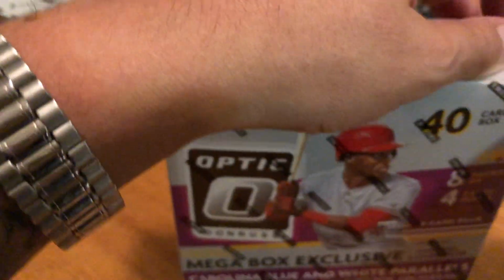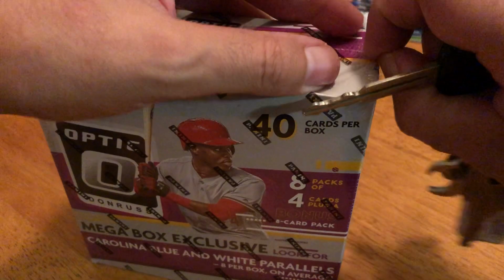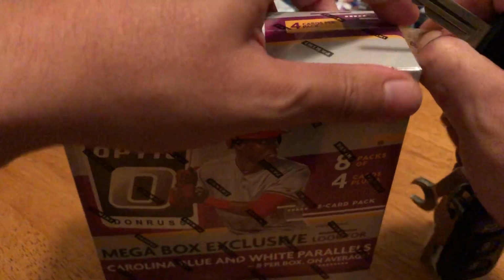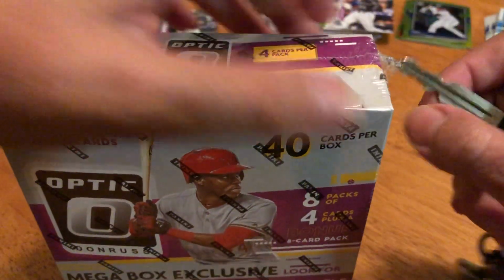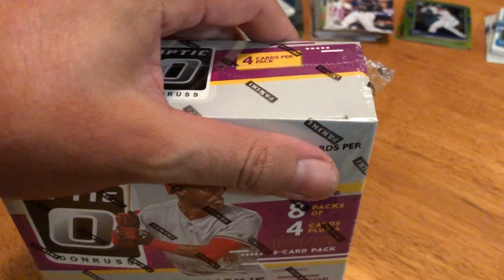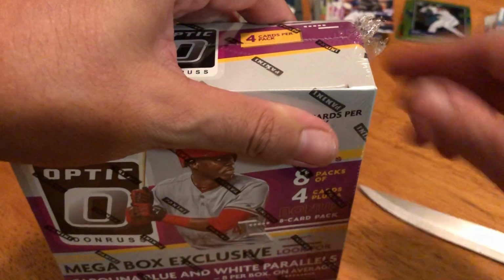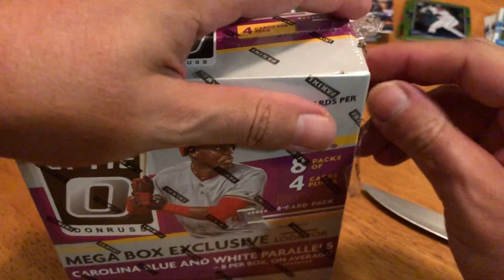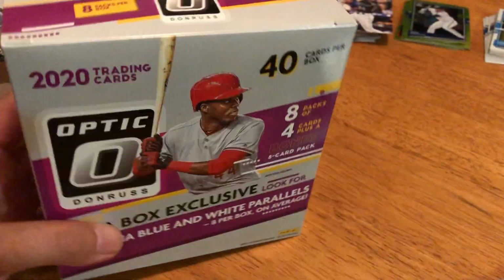It's taking longer than I expected. But hey, we're here. Having difficulty with this, folks. Okay, thank you. I don't want to mess up the box too, that's why. But a knife is needed because this is like super childproof. Or not even childproof. I just have difficulty.